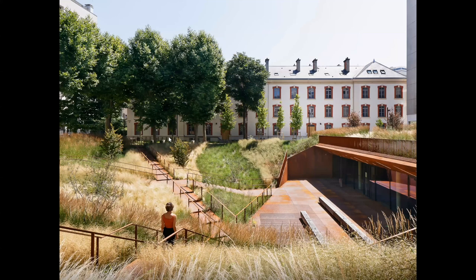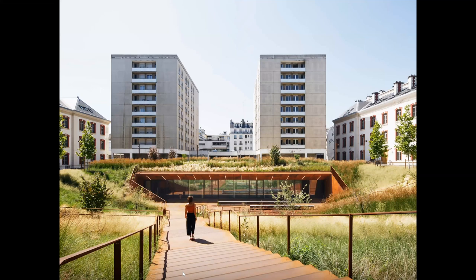So here you can see the garden as the first guide of the project, which is maybe the second level of using vegetation to conceive architecture. We can see the students in the morning traveling to this entrance and then linking the two projects, the two buildings here.